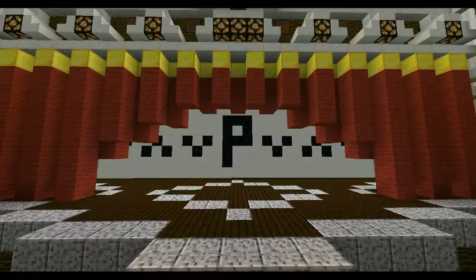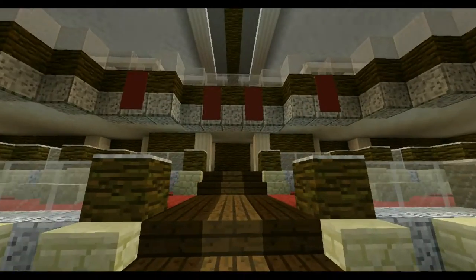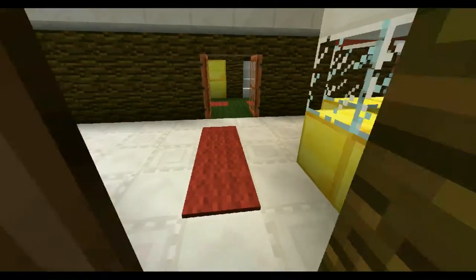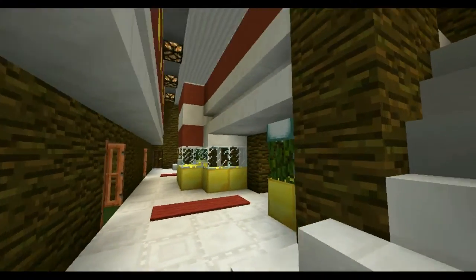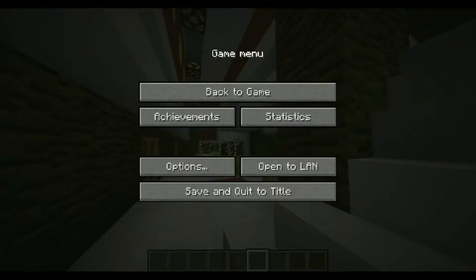Okay, guys, so I worked on the room a little bit, and I added some banners in the theater, too, so that might give it some coolness. I don't know. But anyway, here is the lobby. It's hard to see all at once, but trust me, it's great in every way. Options, field of view, 196. All right, there we go.